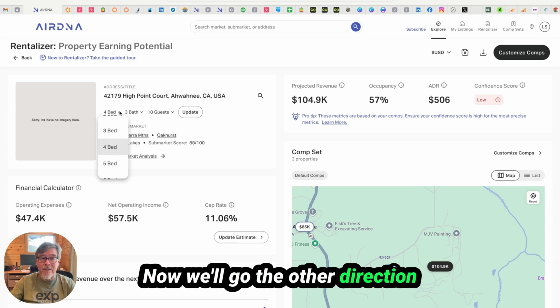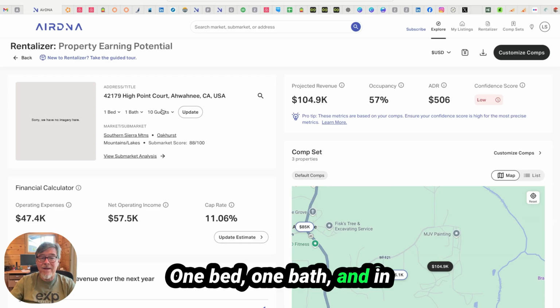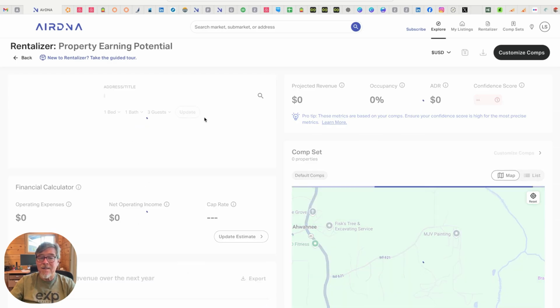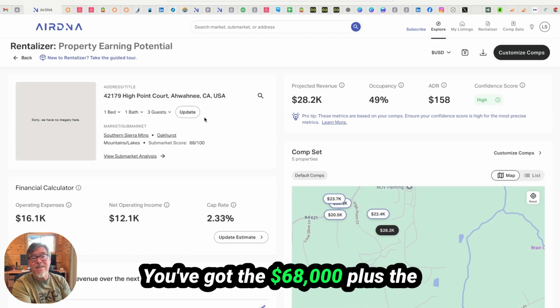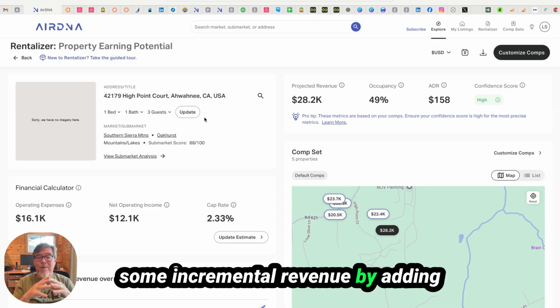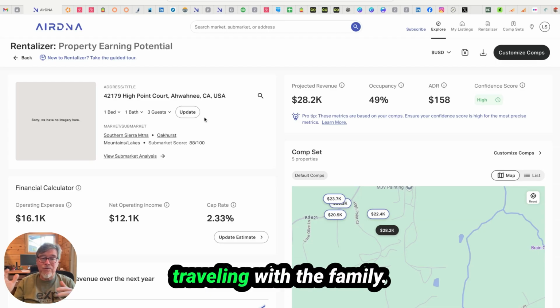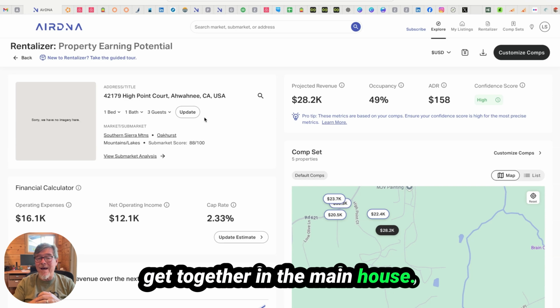Now we'll go the other direction and show you the cabin, 1 bed, 1 bath, and in this case, 3 guests. Update that, and you've got 28,000. You've got the 68,000 plus the 28,000. You're pushing 100,000, but the reality is that you could get some incremental revenue by adding the listing for the whole property. Maybe it's grandparents traveling with the family. The grandparents would love to have their own space, but they can get together in the main house.